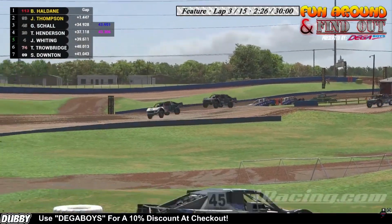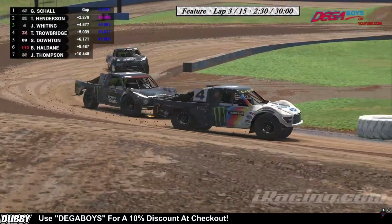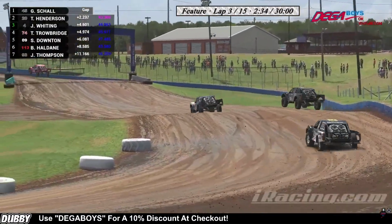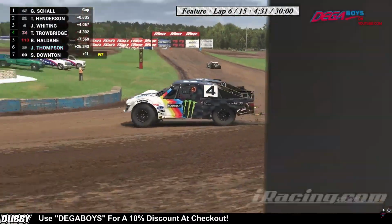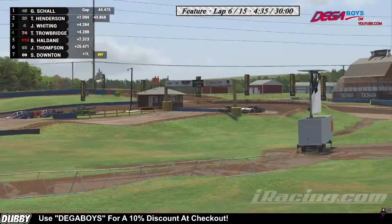What's going on here? Oh, my grid's all messed up. It doesn't matter, though. Tim Trowbridge knows what he needs to do with the Ford truck of Jordan Whiting now, coming out the first few corners. Going into the final corner now, Tim shows that deep on the inside. They're side by side now, coming through the final corner and across the start-finish line.